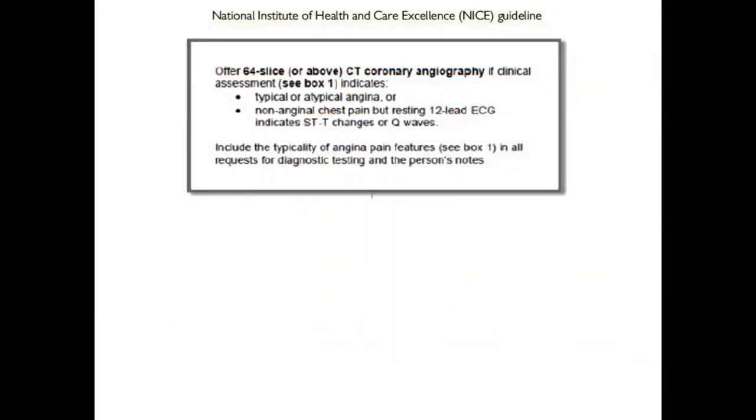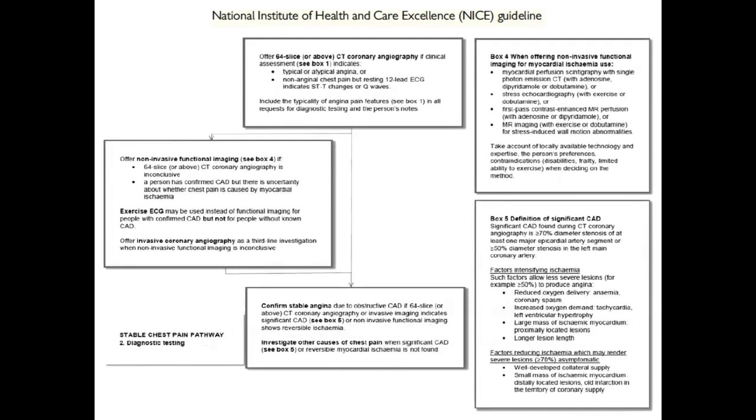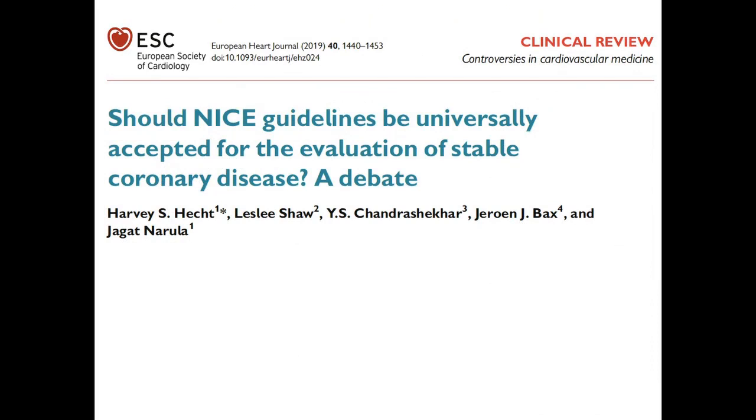Based upon those data, the NICE guidelines came out in 2016. And it really trashed the concept of pretest probability. It doesn't matter whether it's low, intermediate, or high. The first test that you do is always a coronary CTA, period. This was not applicable to patients with known coronary disease. Why? I think not so much because they didn't think it should be, but because there really are very few studies dealing with the accuracy of CTA in patients who do have known coronary disease. The rest of the NICE guidelines talk about what you do after the CTA is done, not whether or not other technology should be the first test.